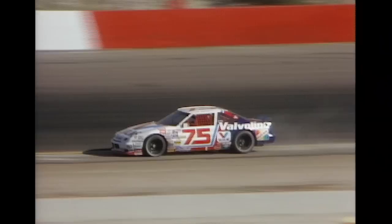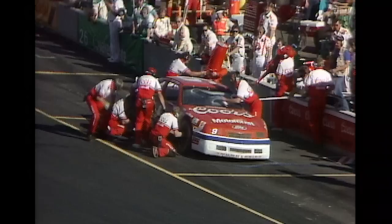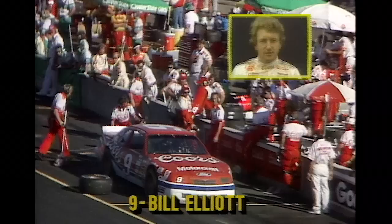Richard Petty is back out on the racetrack still smoking. And Bill Elliott in the pits. I was about to mention that he's due for a pit stop. Earnhardt will be due for one before too long. And here is Elliott getting a right side tire change. NASCAR officials are watching turn number 4 to see if Neil Bonnett is able to make it around to the pits, and indeed he does, so there will be no caution flag. Bill Elliott's pit stop will be under green. They have completed the tire change on the right side.